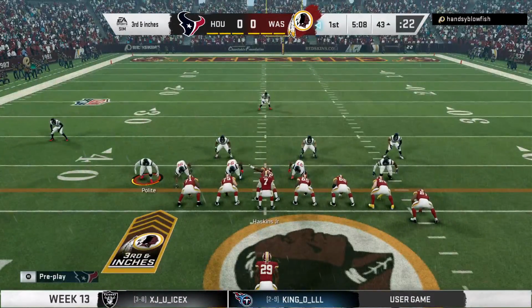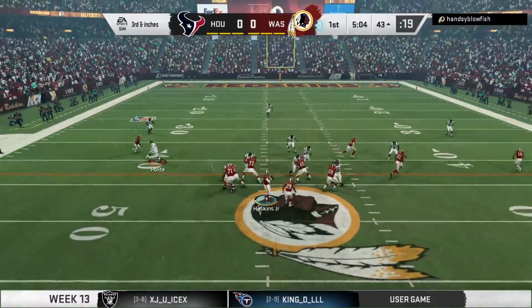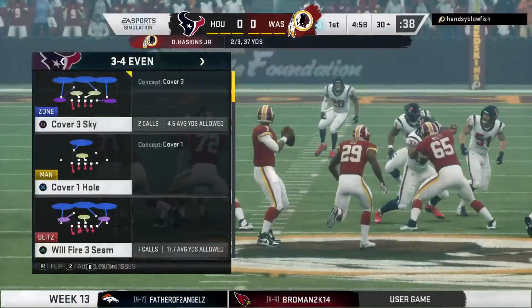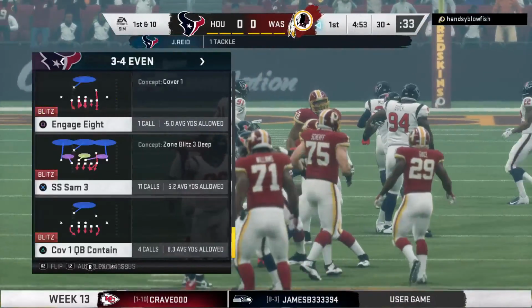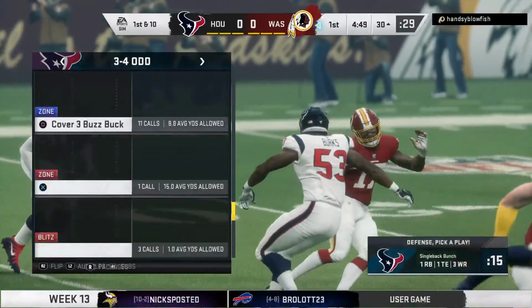Could be 4-down territory even if they don't get this, but they need just a few inches here on 3rd. Looking to throw, Haskins. And he finds McLaurin. And he's going to be taken down with another 1st down as the stop's made at the Texans 30. Nice job keeping that opening drive alive, and they're in plus territory, that part of the field where you really want to convert on 3rd down.